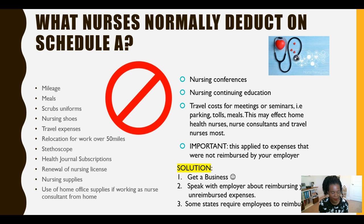Tax law was not made for W-2 workers, unfortunately. It wasn't made for us. It wasn't made to help the middle class person, just someone having the typical job. It was not made for them. Most of the tax code was made for business owners.